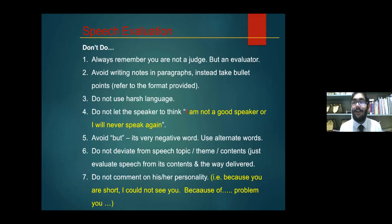Never comment on the speaker's personality. We do not need to evaluate the way he dressed or his personality, because it is not our concern. We are there to only evaluate the speaker's speech.